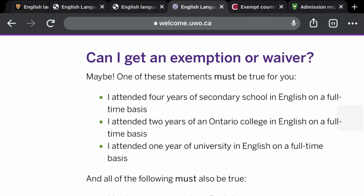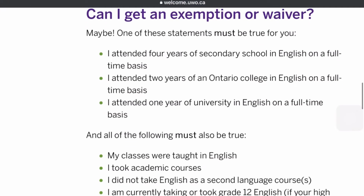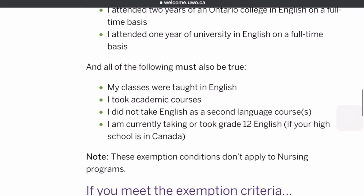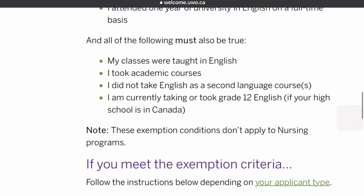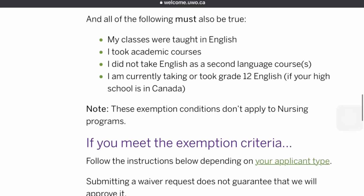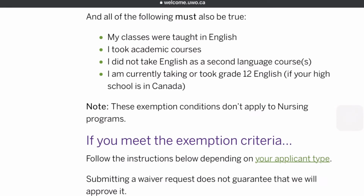Maybe one of these statements must be true for you. I attended 4 years of secondary school in English on a full-time basis. So if you did your secondary studies for 4 years in a high school or middle school where everything is taught in English, you're exempted. Or if you attended 2 years of Ontario college on a full-time basis, or you attended 1 year of university in English on a full-time basis, and all of the following must also be true: your classes must be taught in English, you took academic courses, you did not take English as a second language courses, and you are currently taking or took 12th class if you are in high school in Canada.